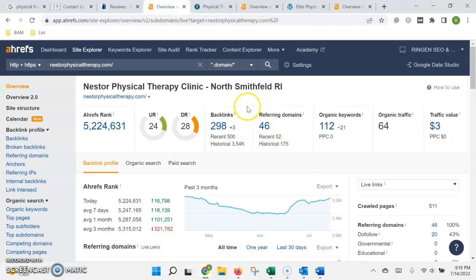Now, one more thing to note in this area is that it's not just a matter of the quantity, it's the quality of the links. So for instance, it has to be something that's relevant to your business. We couldn't get, say, Pizza Hut linking back to you because Google knows that you're a physical therapist. You're not making pizzas, so that wouldn't add any relevancy to you.